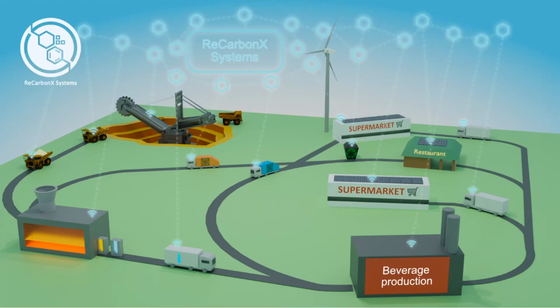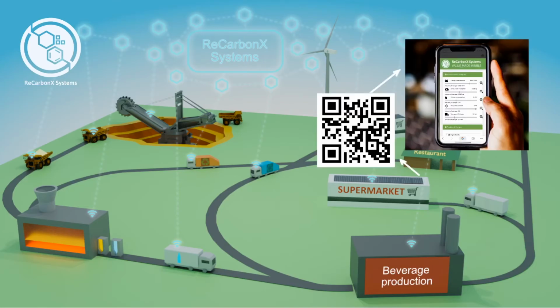With deep expertise in manufacturing and processing, the designers of ReCarbonX have built a blockchain-based system capable of real-time, automated data capture, every transaction at every step in complex chains, to build and demonstrate an accurate, condensed, and trustworthy picture of any product's real eco-footprint.